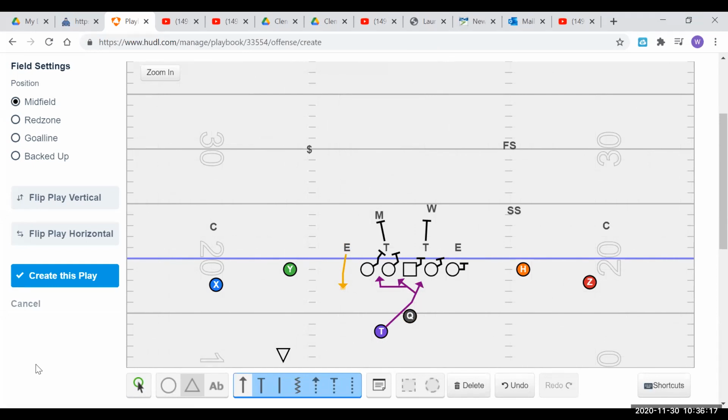Now, inside zone is not like your typical gap scheme play like counter and power and all that stuff, where the back has a very specific hole to go through. He actually can be patient. This ball could go a number of areas. So this isn't one of those plays where you give it to the back and he slams it downhill. I will say that inside zone is a cutback play. So most of the time it actually winds up cutting backside.